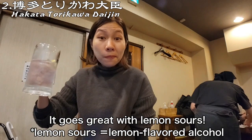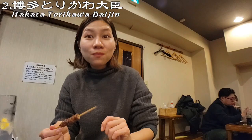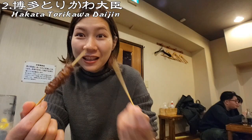Okay, next, sauce chicken skin. Super different. The sauce taste is sweet sauce. And this is not crispy because there are lots of sauce. Wow, I can't choose which is the best. This is so good.